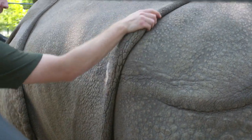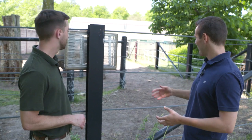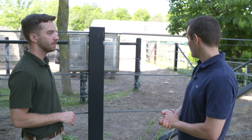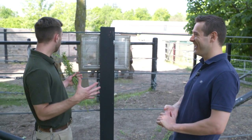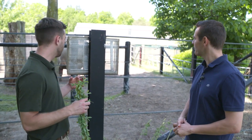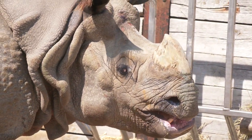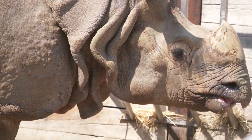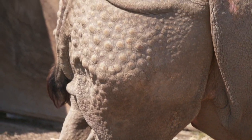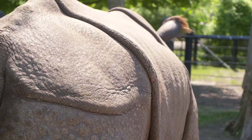So with his skin, it kind of looks like a leathery folded armor going all around him with folds at all the joints. Why is it like that? Yeah, so like exactly what you said, it looks like giant plates of armor. So it's believed to help protect more of the important parts of their body. So they have all these extra folds around their neck. They have a big fold around their chest, one around their abdomen, and then their back end kind of is 2 big plates. And those folds are about 1 inch thick.